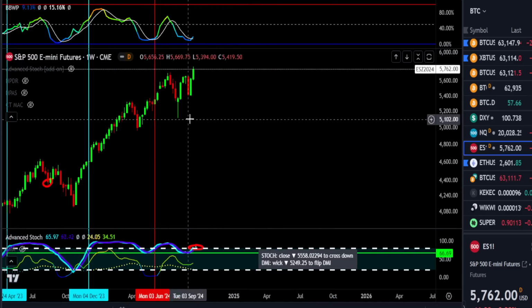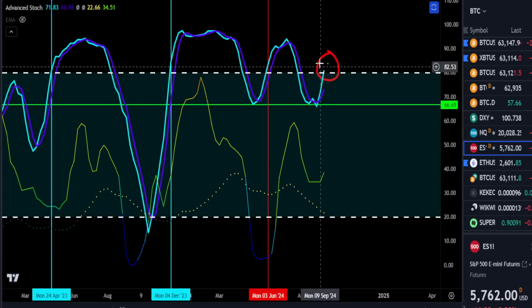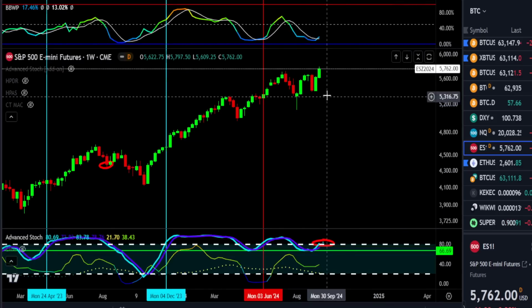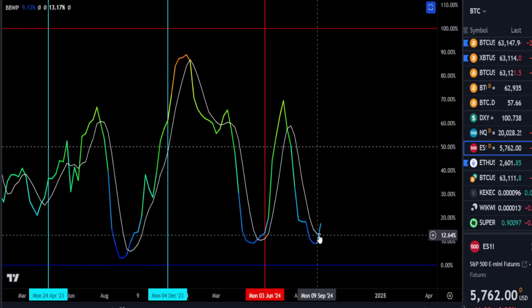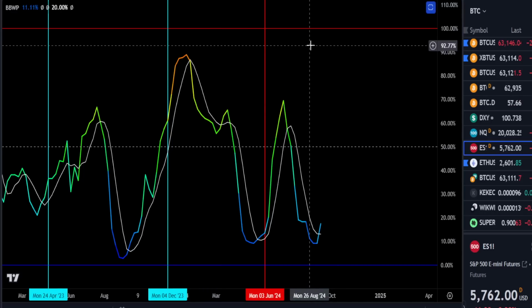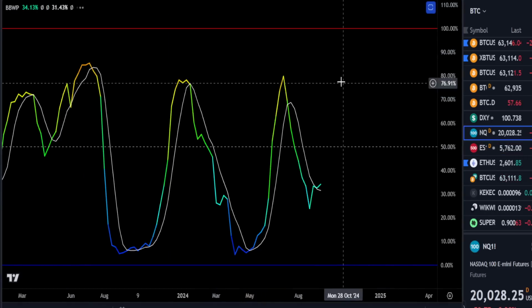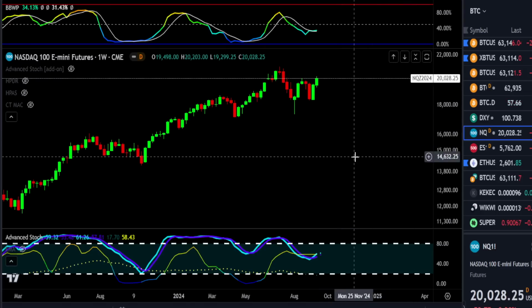But yeah, new all-time highs right here. I'd be expecting it to continue very, very likely, as this does freshly break into that critical zone. And we can see that BBWP is looking to expand off of extreme low levels. So this is looking good. This is looking ripe. And NASDAQ a little bit weaker in comparison to SPY futures.